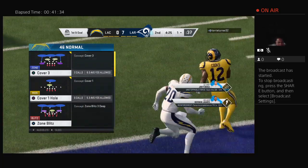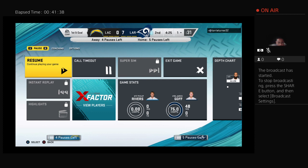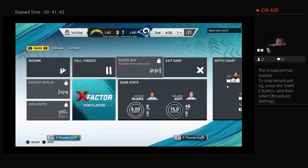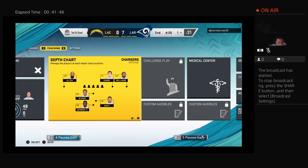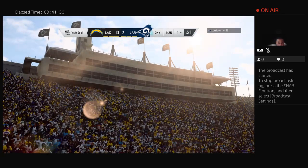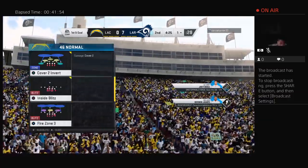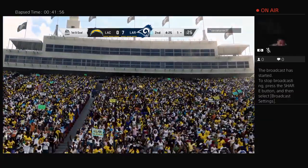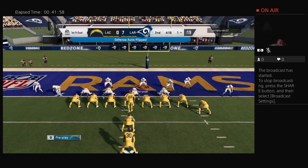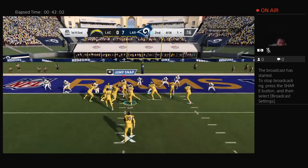Seems as if the passing attack is starting to heat up a little bit here in the second quarter. You can sense and you can see the momentum, because now they're reading their patterns downfield, they're understanding the coverages, and they're finding the open holes in the defense.